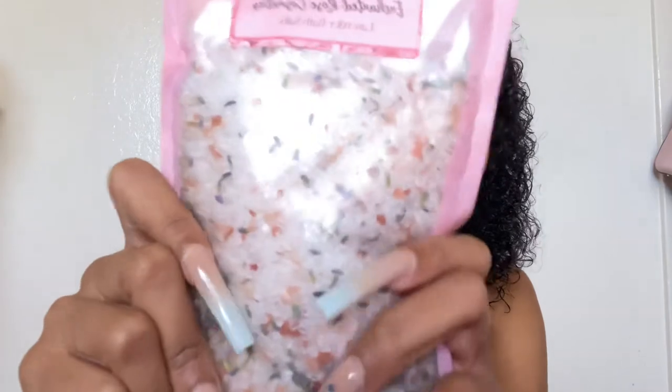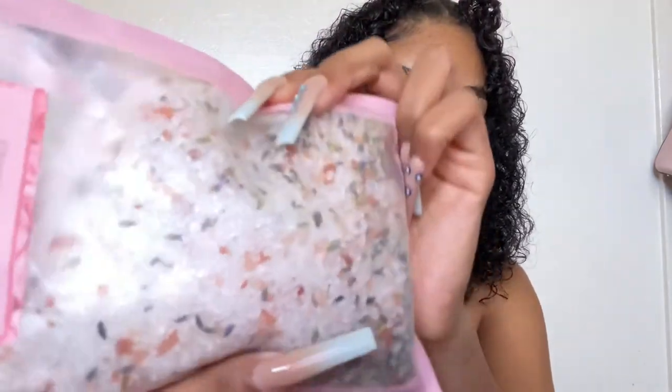Okay, so these are lavender bath salts. Look at that. So cute. I love that. I will be using those next time I take a bath. There's so much stuff to get into. I'm super excited. But these, I'm really excited about.